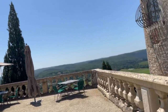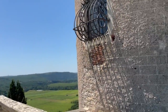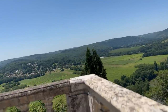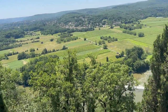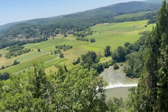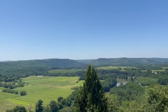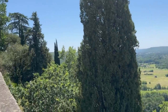Wow, it's just gorgeous. I think there's a river lock down there. I don't know if you can hear it on video, but it's pretty spectacular. A little dam there. This is amazing.